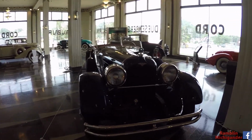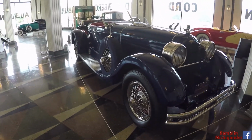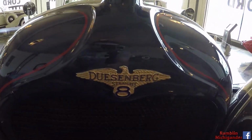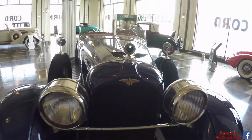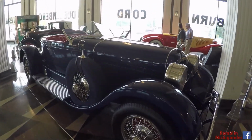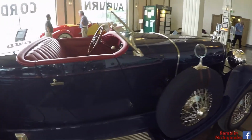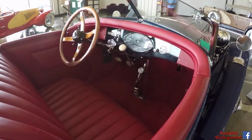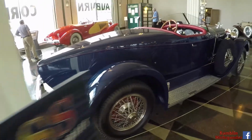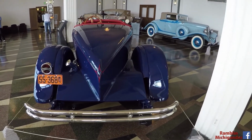Okay, I'm sure all of you have heard the term, it's a doozy, or that's a doozy. That comes from the manufacturer of this car, which is, of course, Duesenberg. Back in the 20s and 30s, Duesenberg was the car of the stars. If you were anybody, you had a Duesenberg. One of the first examples of a boat tail ever created. It was such a unique design. Nobody else was doing this at the time.